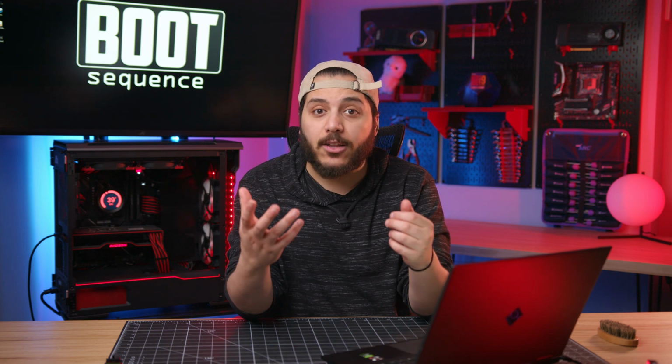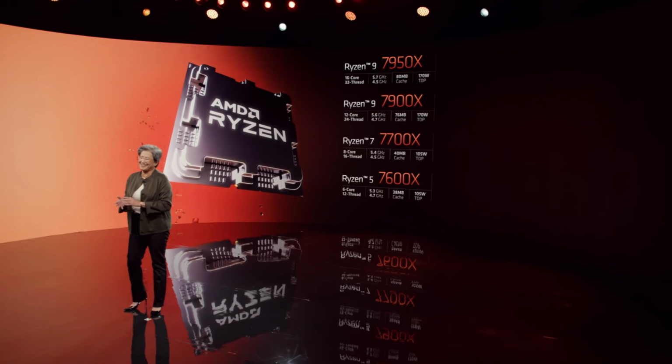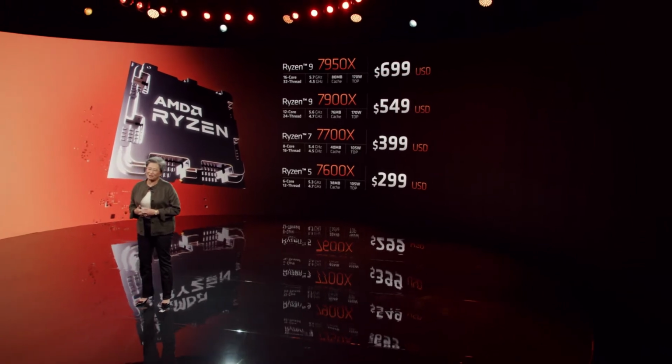Before we get into the price cuts, let's talk about why this is important. Both AMD and Intel released their next generation of CPUs, the Intel Raptor Lake 13th generation and the AMD 7000 series. And while their pricing is about right, Intel starts at about $310 US, while AMD starts at $299, well, their price of entry is not as friendly as you might think.